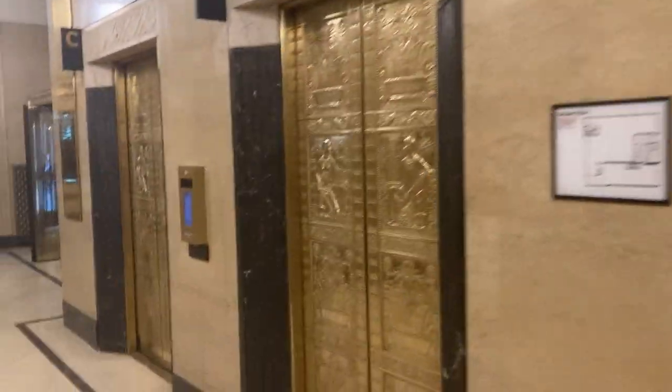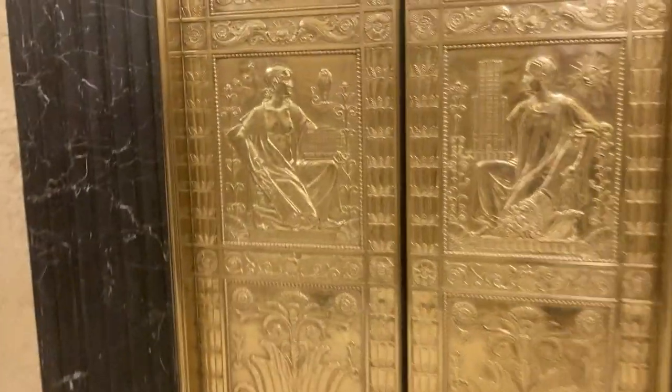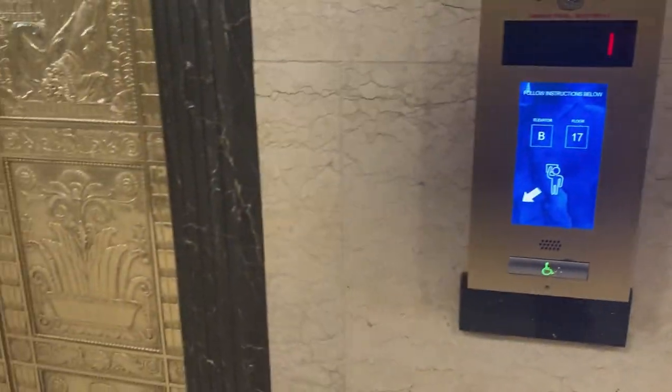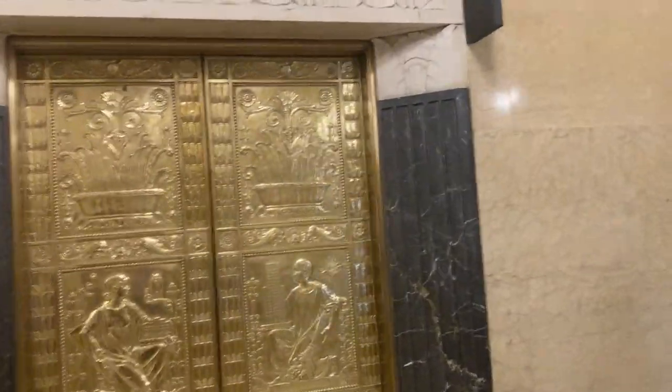Along we go to 300 Bay Street. And now along to these elevators. They have some very nice original doors. Elevator B. Oh, it's modernized. It's modernized on the inside, but outside does have the original doors. So yes, original doors on the outside, but the cab was modernized on the inside.